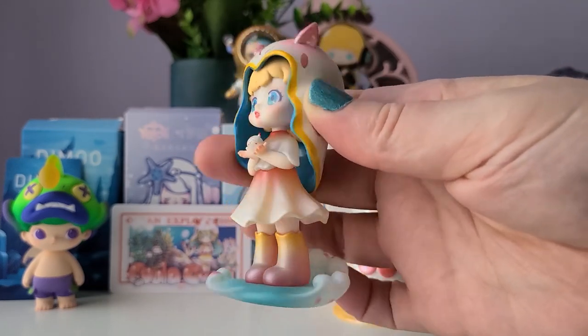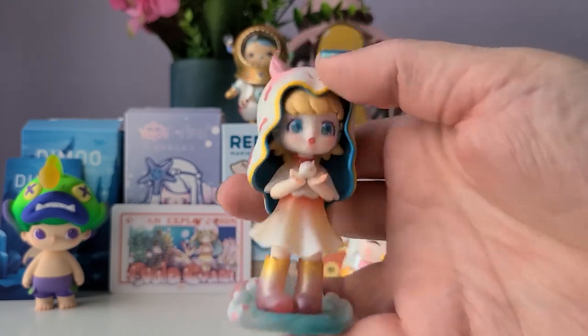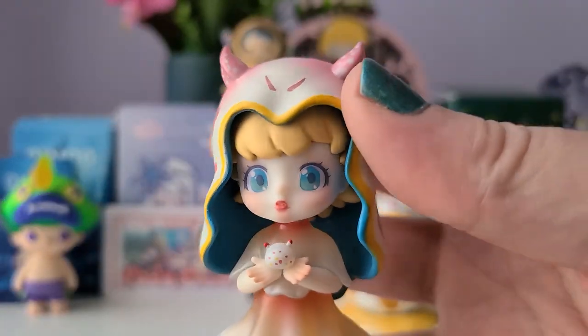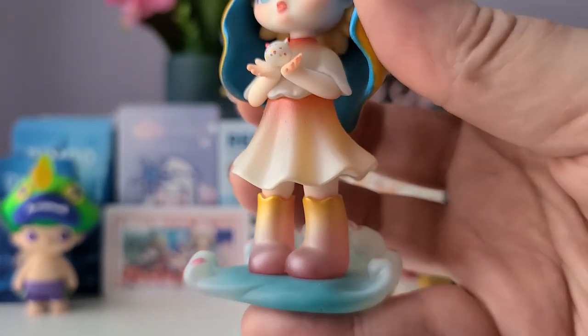I think I like the size too. This is a pretty small box, and I think the size of this figure is really good. This figure is just cool. I love when there's lots of clear vinyl. And I love the design.